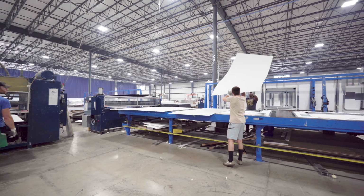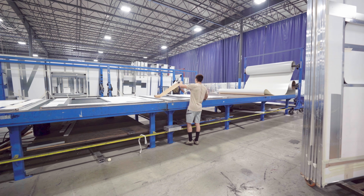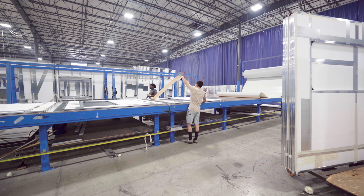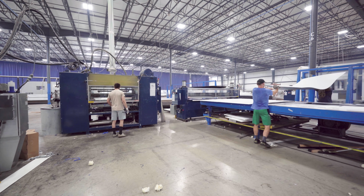Remember that triple hollow tube in the gooseneck that we mentioned in cutting? This is going to be etched with 80 grit sandpaper to ensure optimal adhesion. Once again, any loose debris is going to be blown off the sidewall before laminating.